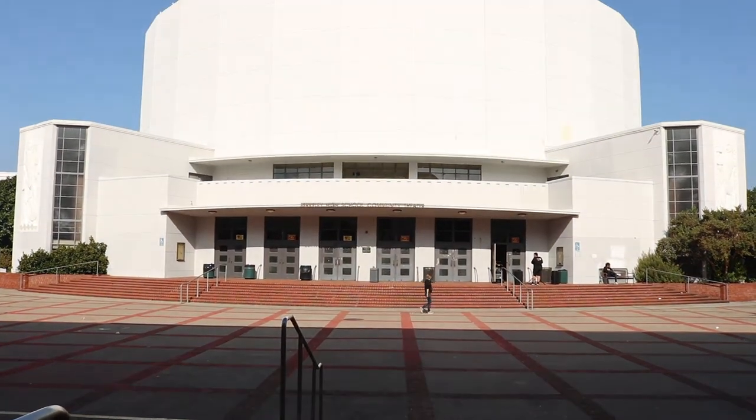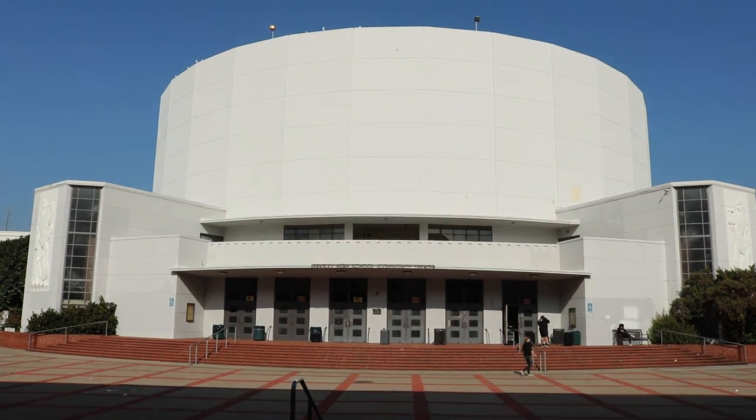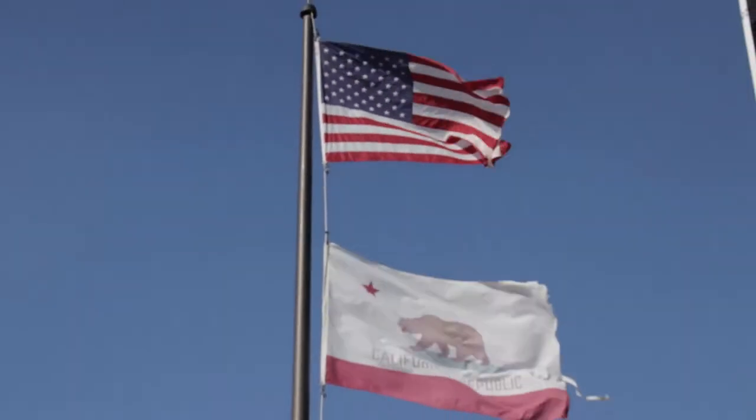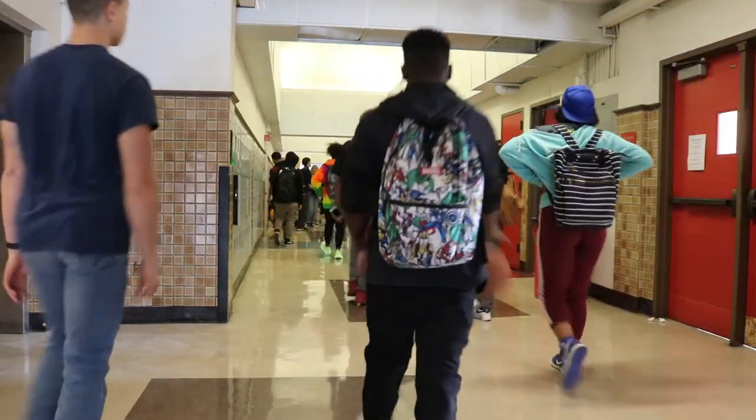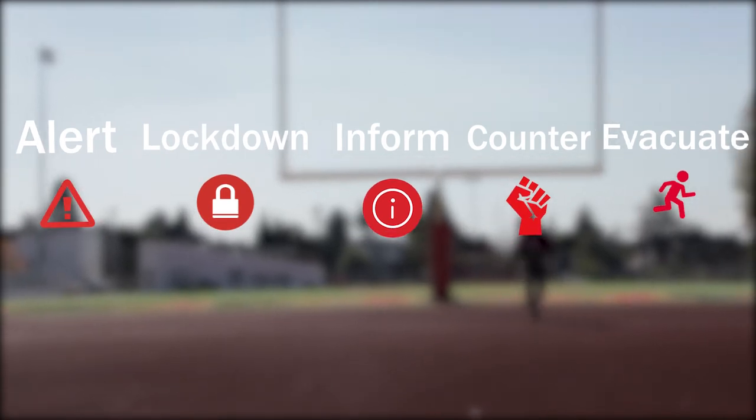Our school is a very safe place. We have 12 school safety officers on campus and many protocols in place, but we must also know what to do in the very unlikely event that a lockdown is initiated. Alert, lockdown, inform, counter, and evacuate.